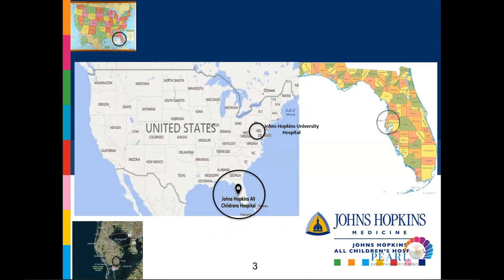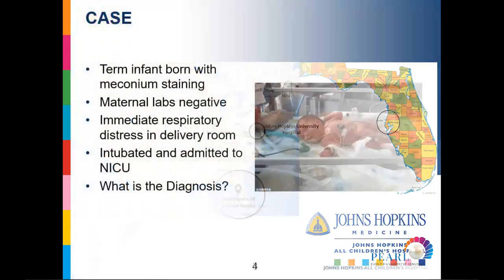So here's the image of the United States, and Florida has this little tail right here. Johns Hopkins is in Maryland, right there on the top. I'm down here in Florida. So I get the best of both worlds because I get to be a member of the Johns Hopkins School of Medicine, but I live at the beach in Florida. So anybody is welcome to come and enjoy the beach. Okay, let's get to the presentation.